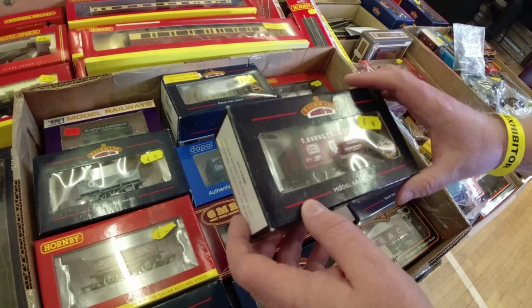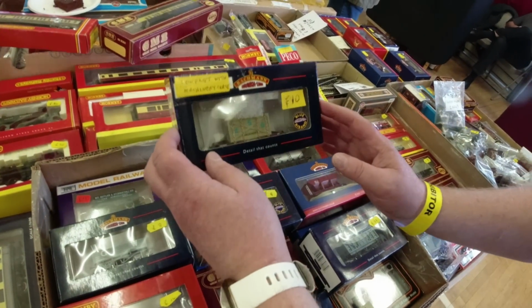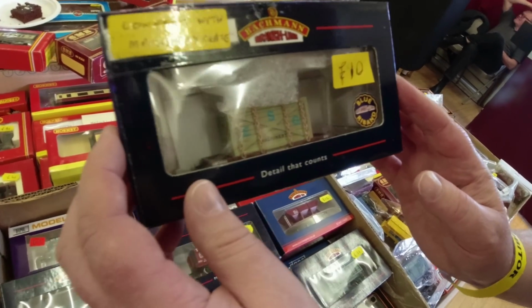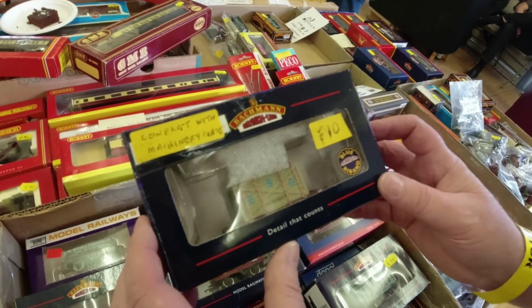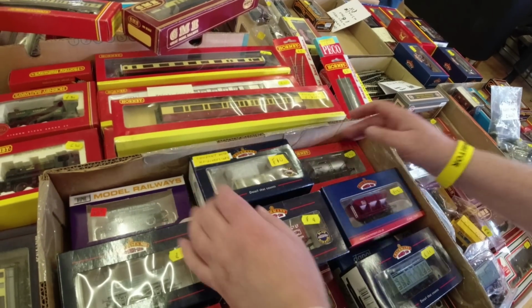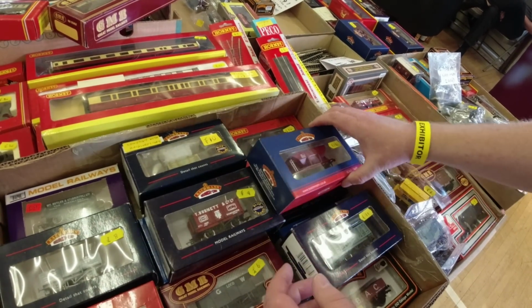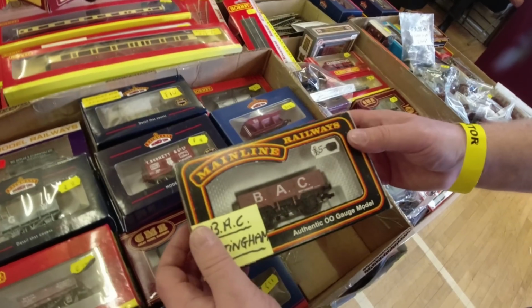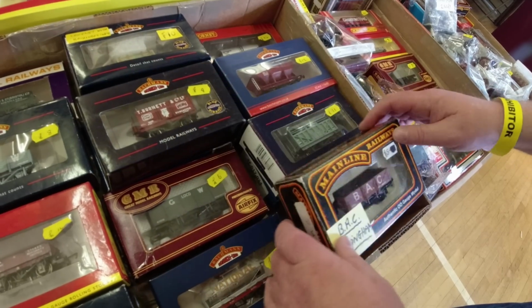Serve it, Inca. £9. What's that? It's a flatbed with a... Couldn't quite see it before. Machinery with some chains holding it on. It's a Conflat with machinery crate, it says on it there. Nice red hopper. Yep. 12. Later mainline ones, which are Airfix models.